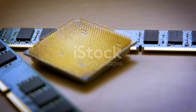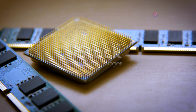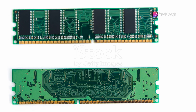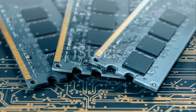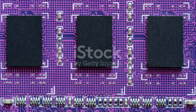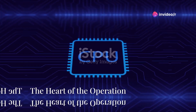Without them, your computer wouldn't be able to function. They ensure that all the necessary data is readily available, allowing your system to run smoothly and efficiently. Whether it's loading your operating system, running applications, or accessing files, memory units play a vital role in the overall performance and reliability of your computer.